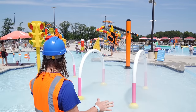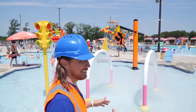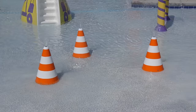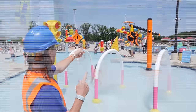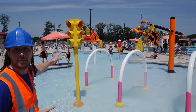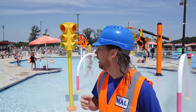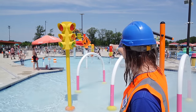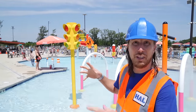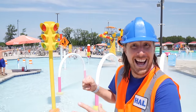Look, my friends. It's Jackhammer Bay. Oh, this is a really cool pool that has some awesome water features in it. I mean, they've got a dump truck slide. They've got safety cone sprinklers. I got an excavator bucket. They've got jackhammers. Oh, and look, they've even got a stoplight waterfall. Oh, but do you see that back there? There's a gigantic construction bucket back there. Oh, and it looks like it fills up with water and then it dumps out. Oh, we've got to go check that out.